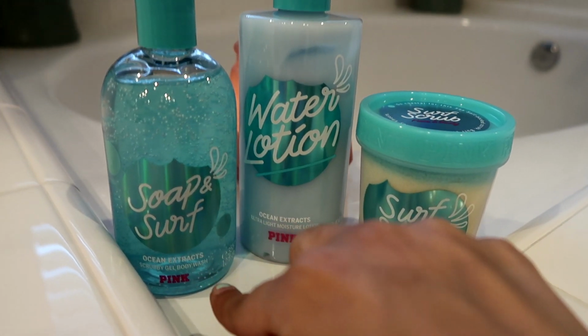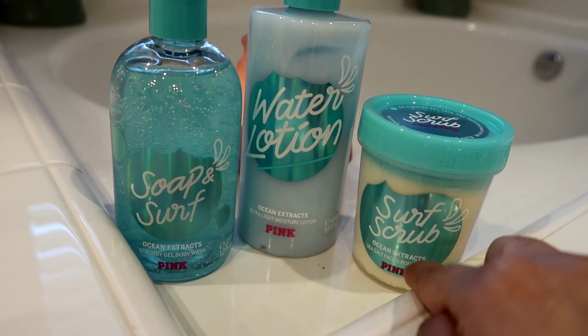So right now I'm going to try out the body wash and also the body scrub.